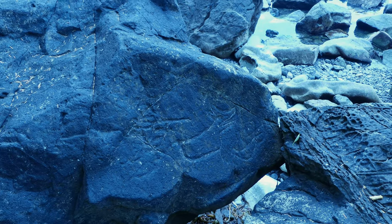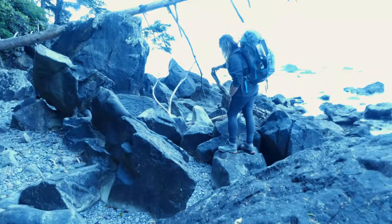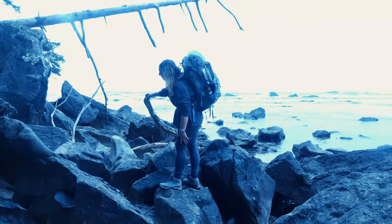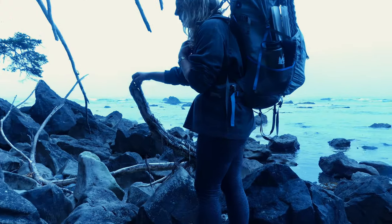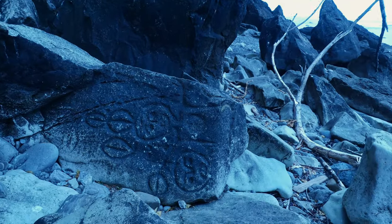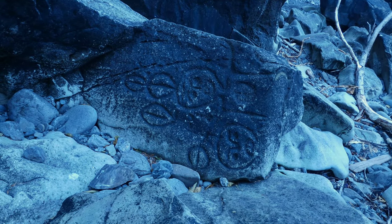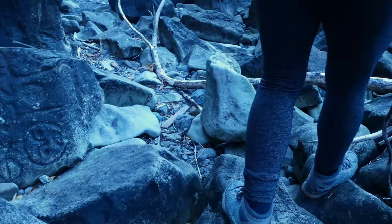Yeah, those are like little dogs or something. And that's definitely like a face. Two faces with like leaves above them or something. I don't know. Very cool.